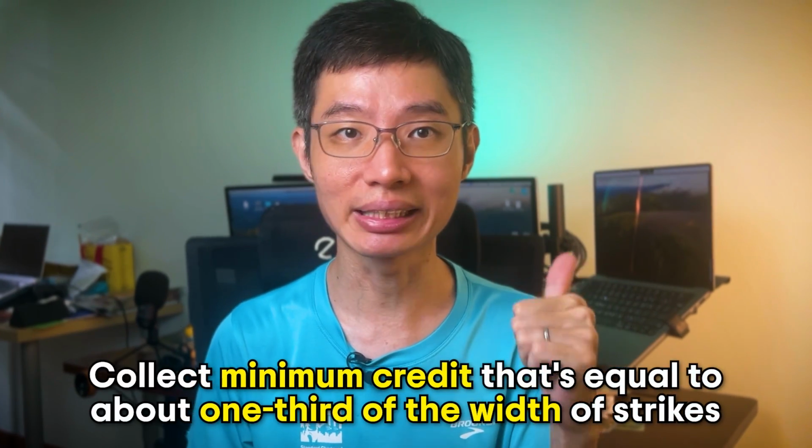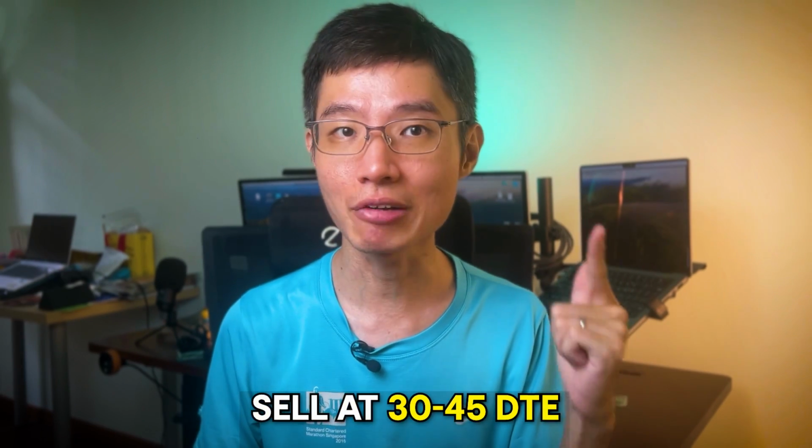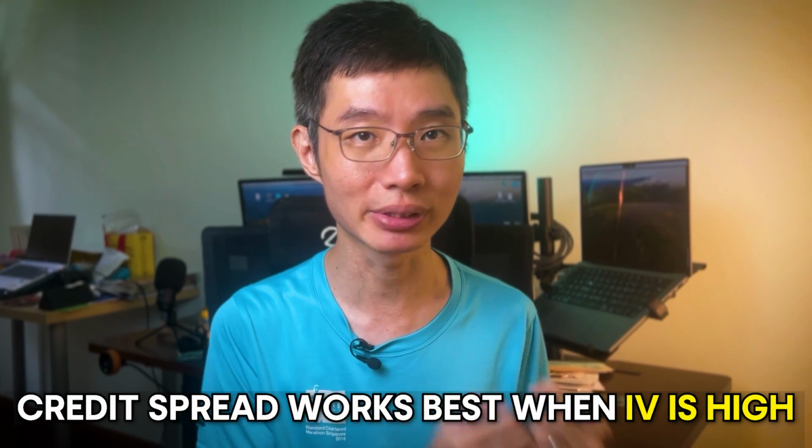So these are the 4 best practices to maximize your profits. Collect a minimum credit that's equal to about 1/3 of the width of the strikes. Sell at 30 to 45 days to expiry. Close your options at 50% profit. And aim to sell during high implied volatility periods. Now, obviously, these are not hard rules. You can always change it to suit your needs, yeah?